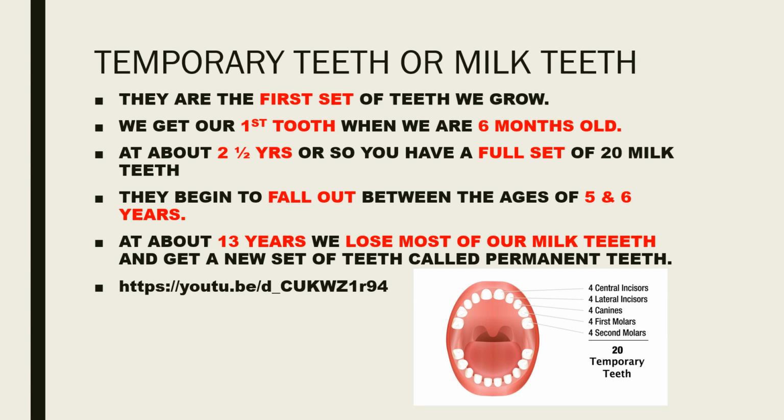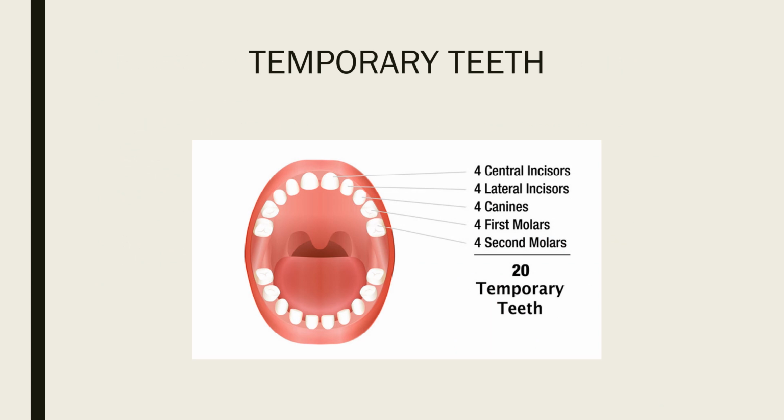But you have just 20 milk teeth because obviously your jaw is small and that is as many teeth as your jaw can sustain or fit. Then they start falling out by the time you're about 5 or 6 years old. Till you're about 13 years old, you will lose all your milk teeth and get a new set of permanent teeth. If you look at the diagram here, the 20 temporary or milk teeth are divided into incisors, canines, molars, and premolars. That's how it looks, your jaw when you were little, or maybe some of you still have your milk teeth.